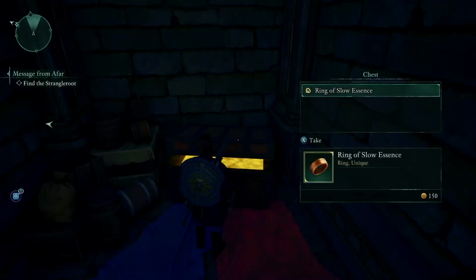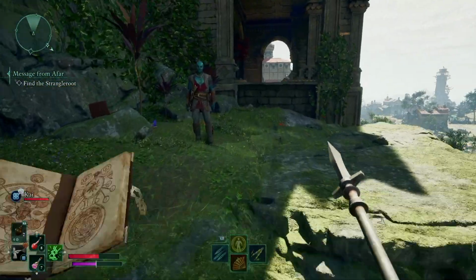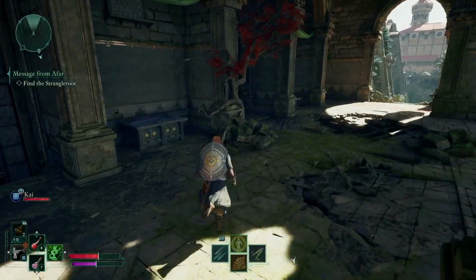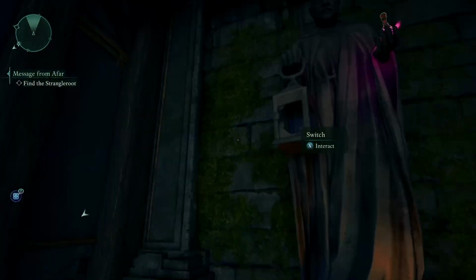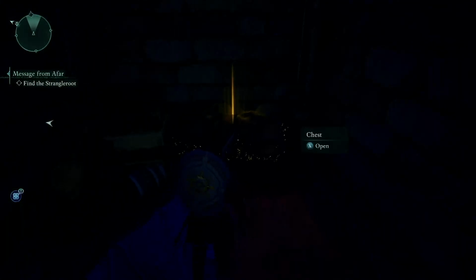Next, we have the Ring of Slow Essence. This unique ring can be found in a secret room just south of the location where we picked up Ondra's Grace. If you stay up on the same level that we picked up the previous ring, and turn around, you can walk over to this area, turn left, and look for this statue. Now just walk up to the statue and interact with the lantern in its hand to activate this switch and open up this secret room.